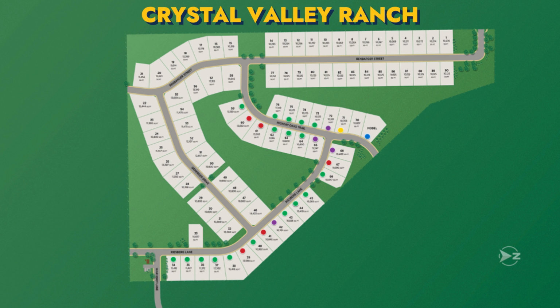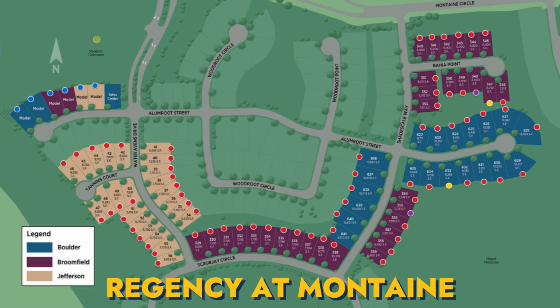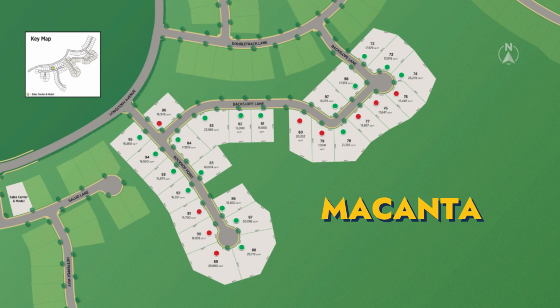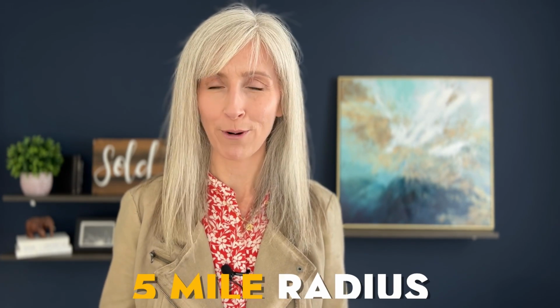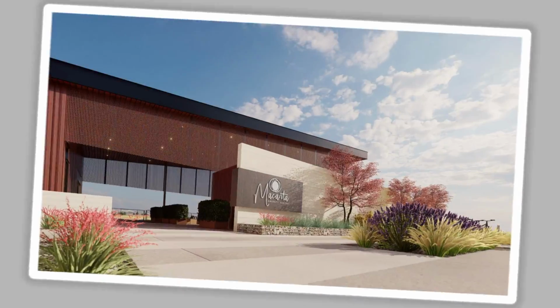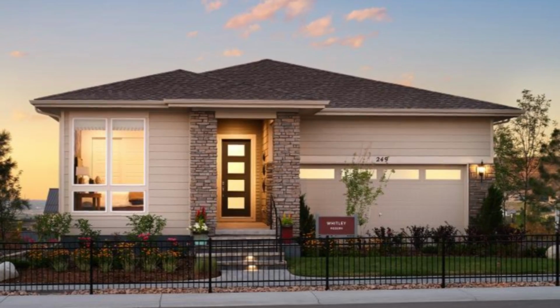Toll's communities in South Denver include Crystal Valley in Crystal Valley Ranch, Montaine 55+ in Crystal Valley Ranch, Allison Ranch in Parker, Macanta in Castle Rock, and the 6th one that is coming soon in Caryl Ranch. Aside from the one in Caryl Ranch, all the rest of them are within a 5-mile radius from each other as the crow flies. They are very close together, but despite their close proximity to one another, they do have some pretty significant differences in feel and vibe, in pricing at times. So let's dive in and talk about them.